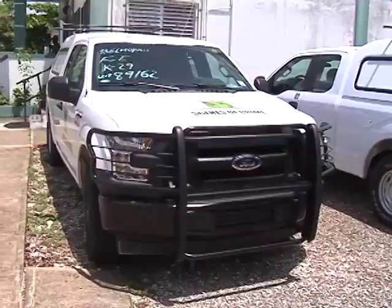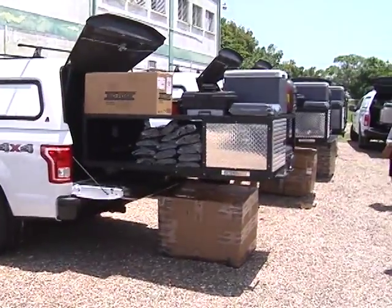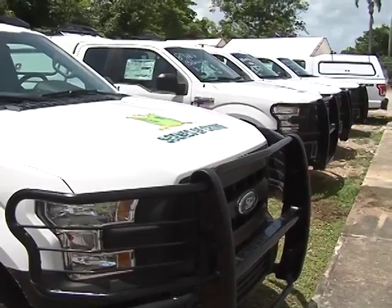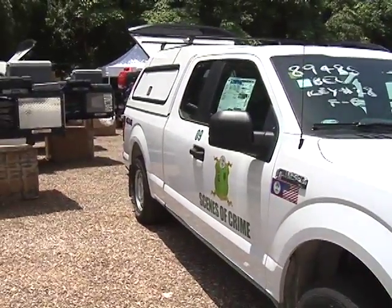The scenes of crime unit in Belize City, Ladyville, Orange Walk, Corozal, San Ignacio, Belmopan, Dangriga, Independence, and Punta Gorda will each receive one of the trucks fitted with the crime scene kit.